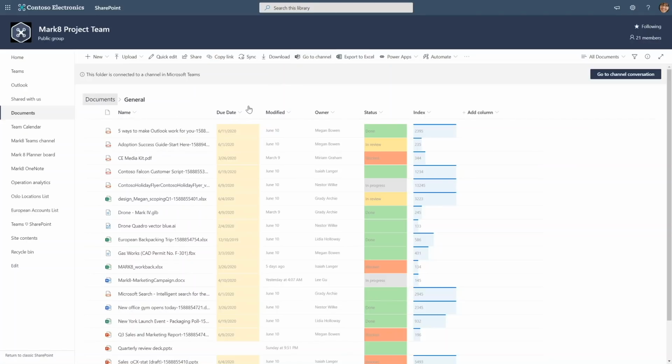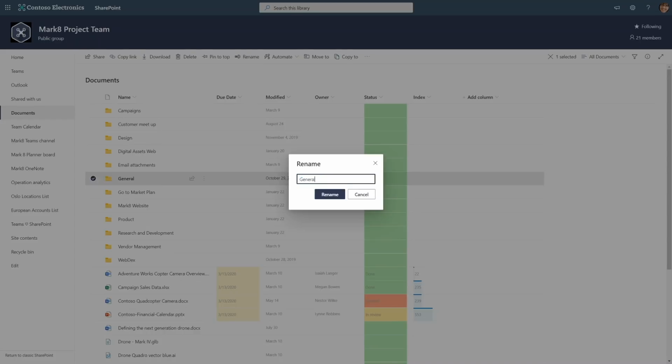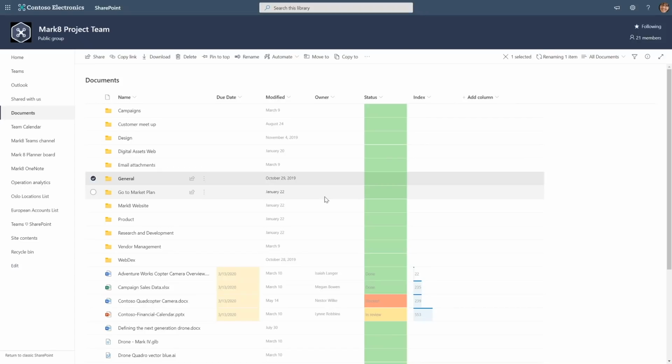Another thing that we've done to really help bind these channel folders better to their corresponding channel is we've blocked the ability to rename the folders that are mapped to channels outside of the Teams experience. So if I click on rename here, I get an error basically saying that if I want to update the folder, I need to go and do that and manage the channel directly from Teams. Okay, well, that concludes the first two parts of this demo.